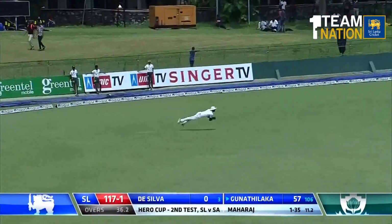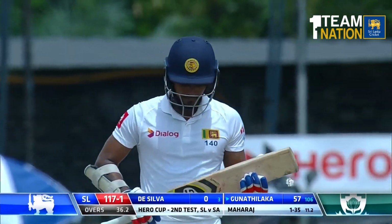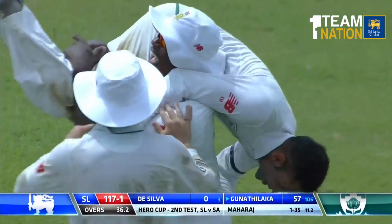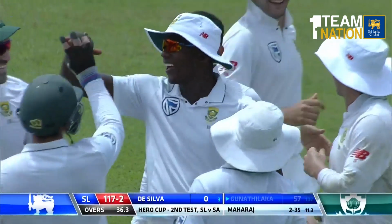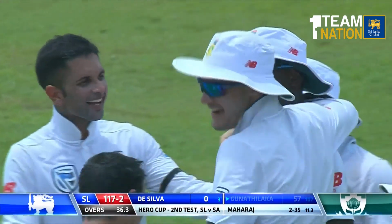Effective shot. Oh, what a catch that is. What an outstanding catch that is. Very effective, the sweep shot against spin. But when you come up with catches like that, it has to be a special effort. Second wicket for Keshav Maharaj, and what an athlete, Kagiso Rabada.